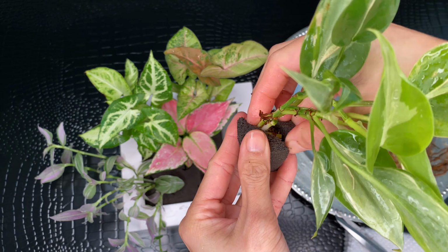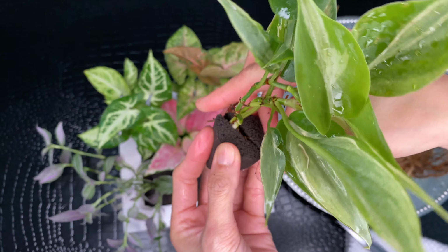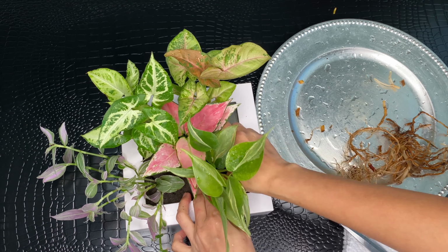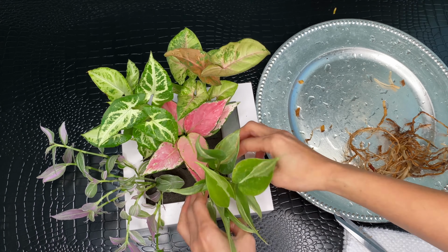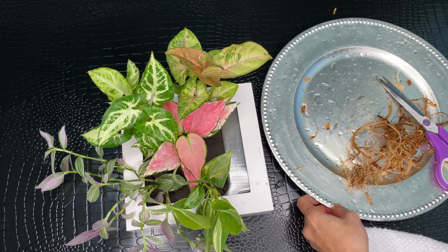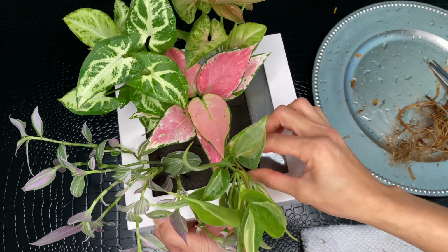So I think that's good. I think that's enough in there. I could add more actually, but I just want to see how this one grows in here. So that will be for that one there. That's just the way how I want it to be. So I'm just gonna wiggle it around, arrange it, make sure it will grow upright for now. I want it to be level. So that's it for now. I hope you like it.